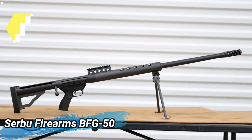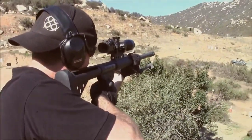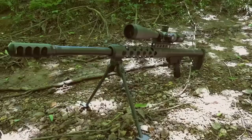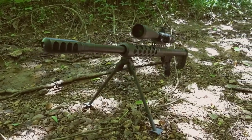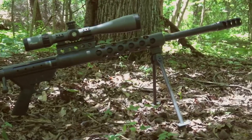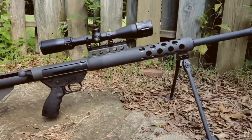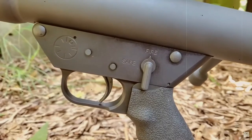Number 4. Serbu Firearms BFG50. On the complete opposite end, we have the Serbu Firearms BFG50. It's one of the most affordable 50 BMG rifles on the market at just $2,395. The bolt-action, single-shot BFG50 delivers a 51.5-inch overall length for the standard model and 56.75 inches for the 36-inch barrel variant. Weight comes in around 18 pounds for the standard and 26 pounds for the 36-inch model.